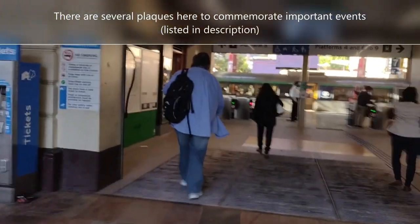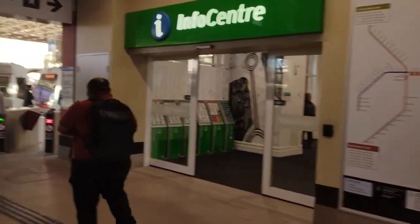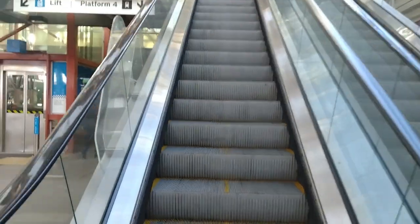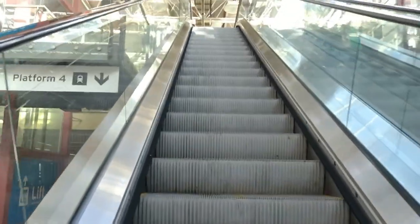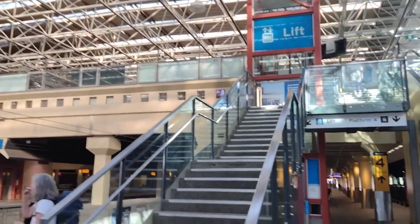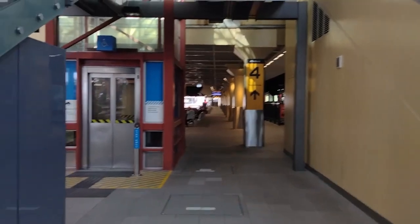We have just crossed the dedicated pedestrian traffic light from Forest Place, past the many ticket machines and phone booths into this small central area. Here there is an info center, as well as a few shops and an add value machine. Right after this, there is a staffed area with multiple open and closed SmartRider processors. As soon as you pass through the processors, you are straight out on platform 5, which is the one for trains to Armadale. Up this escalator, you can get up to the bridge to get to the other platforms.